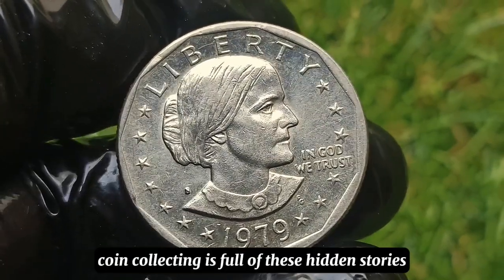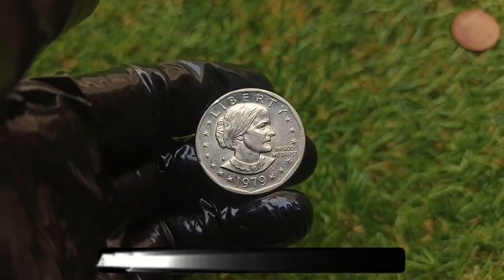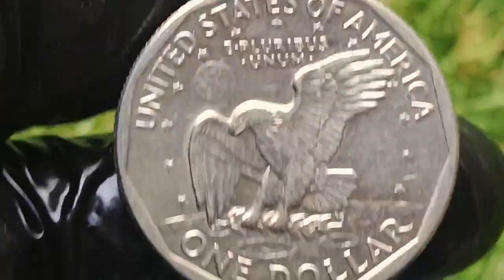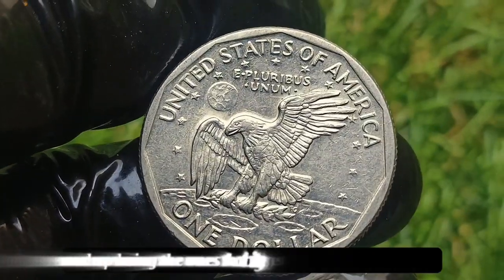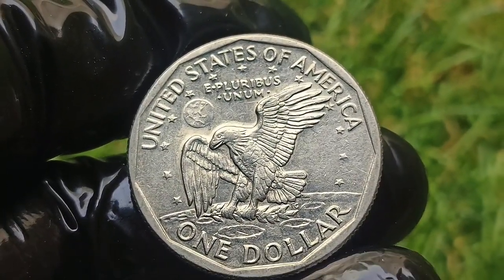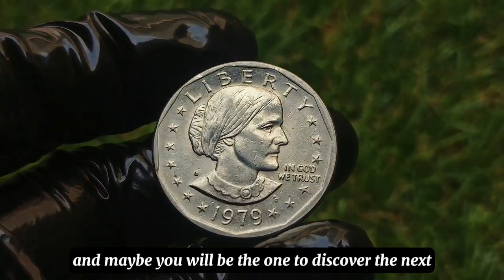Coin collecting is full of these hidden stories, and the 1979 S-era Susan B. Anthony dollar is one of the best examples. It shows us that sometimes the coins people forget or dislike end up being the ones that bring the biggest rewards. So keep your eyes open, check your coins carefully, and maybe you will be the one to discover the next great treasure.